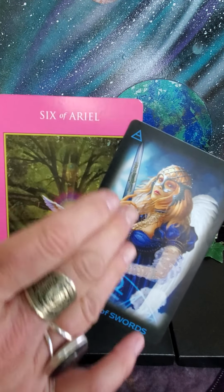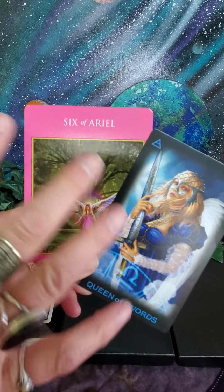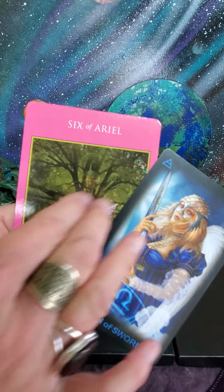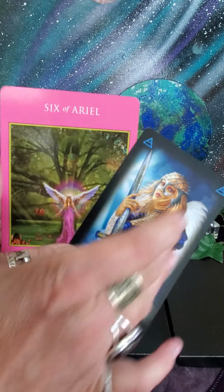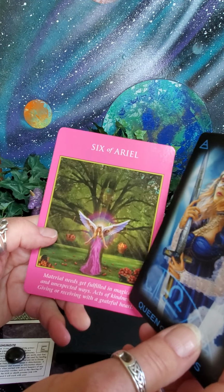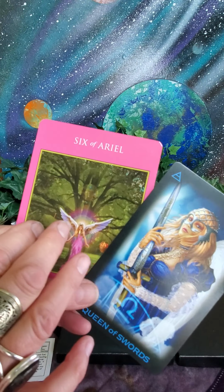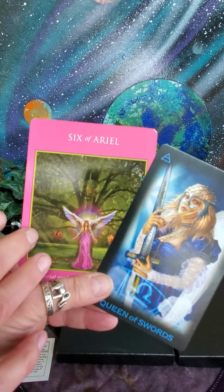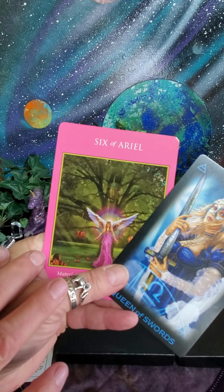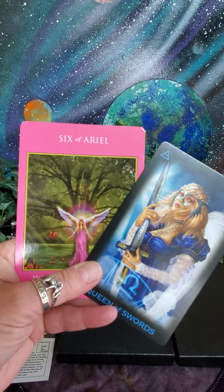Now, if you're a man and you're watching this, it doesn't mean you're a queen, because sex doesn't matter here, gender doesn't matter. But this is a very feminine card to go with this. It's almost like here's the warrior and here's your feminine side. And this six is all about, it's like the six of earth. It's material things are coming to you, or they're coming to fruition. Whatever you've been trying to manifest is coming.